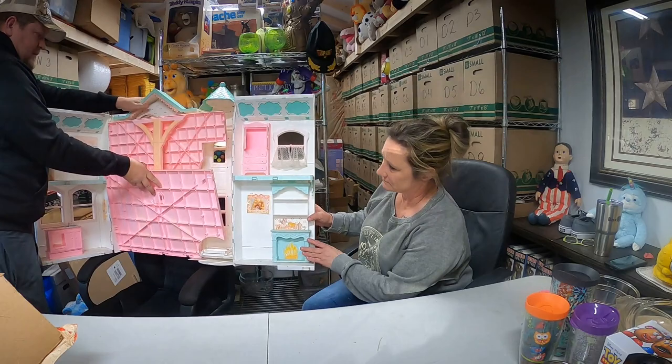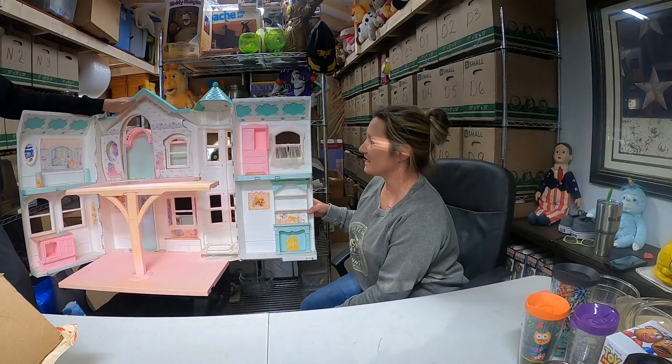It's a Barbie Playhouse. Nothing has been washed off yet. Absolutely filthy. Yes, it opens up on the other side, where there's a balcony. And we'll go through the box that came with it. But we got the Playhouse.